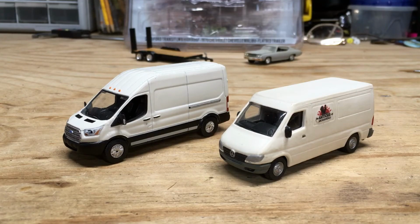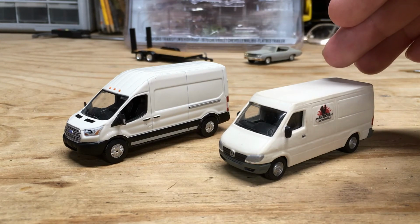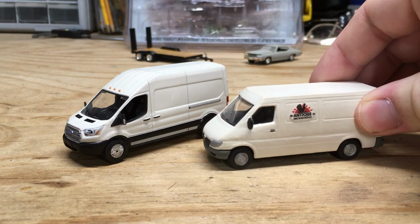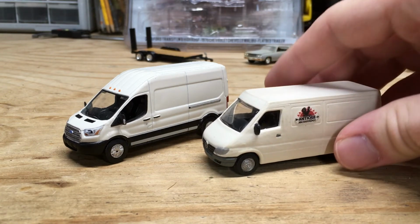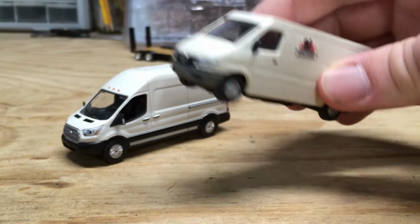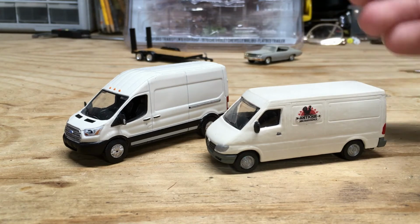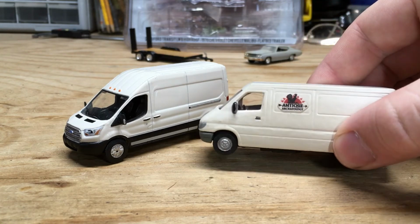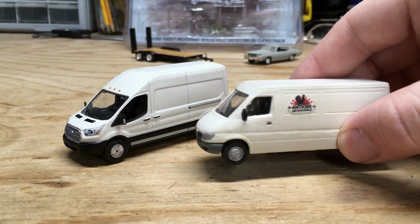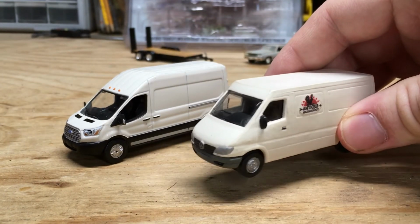Another comparison I wanted to do was the Ford Transit next to my custom Mercedes Sprinter that I built back in, I think, 2014. And I customized this to look like the older Antique Archaeology van, and I actually started with another Greenlight vehicle here as well. But I mean, it's not perfect. I've come a long way with my customizing since I built this, but I did add the Antique Archaeology decals. These are just laminated stickers because I didn't get into water slides at this time.